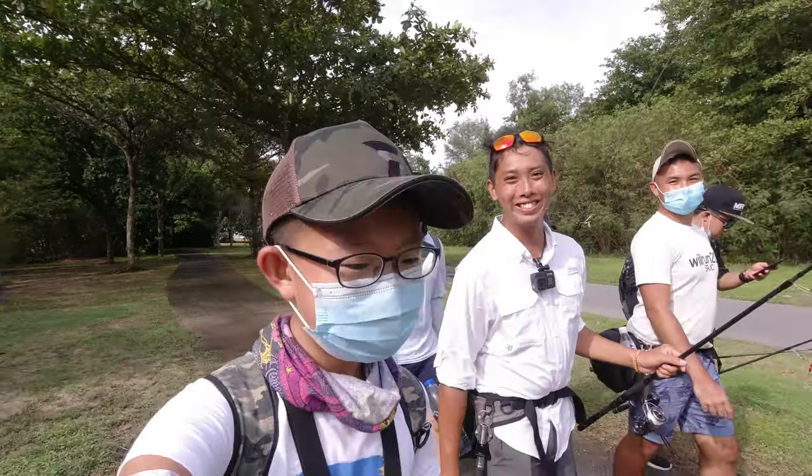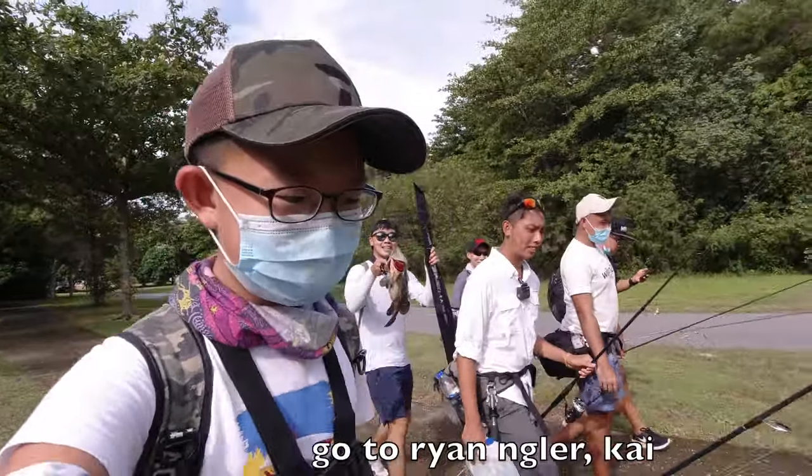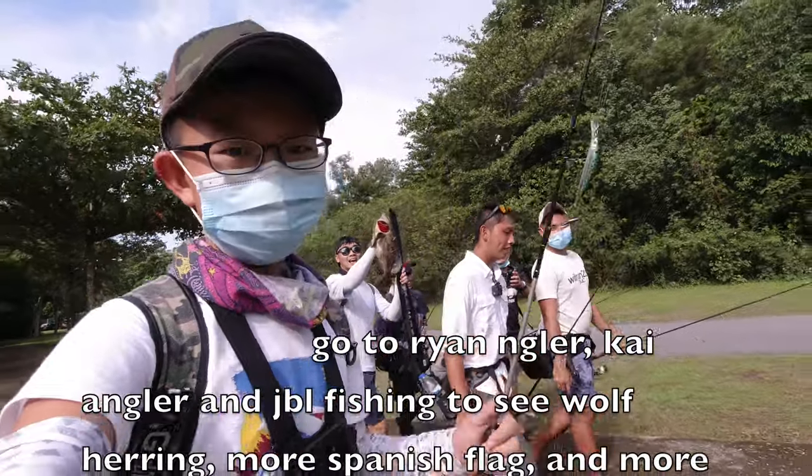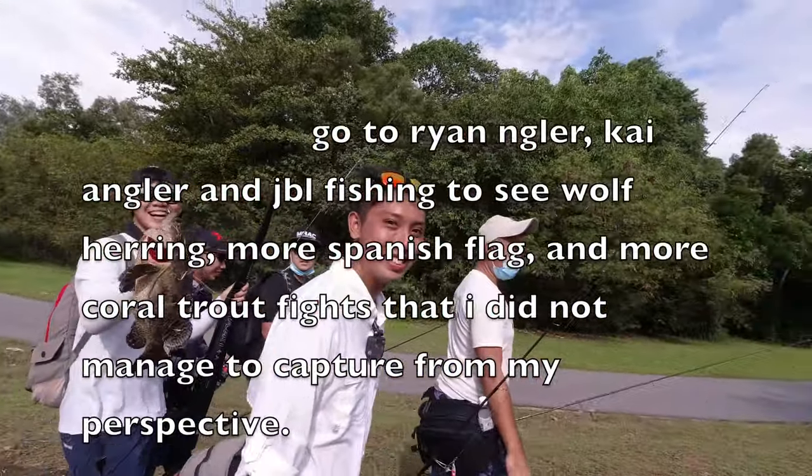Guys, we're at the end of our trip today and everyone got something. There's like Spanish flag snappers, chermins, and the brown marble grouper.